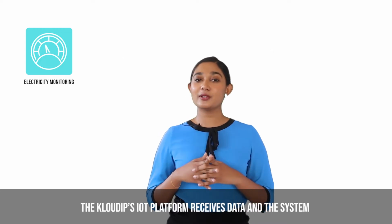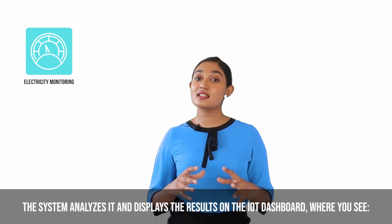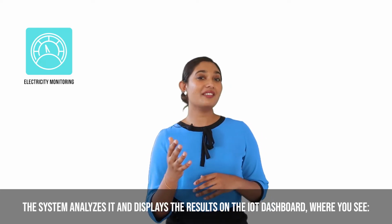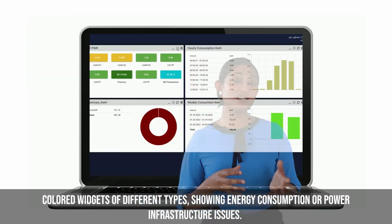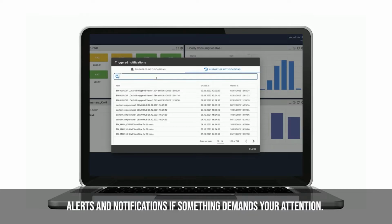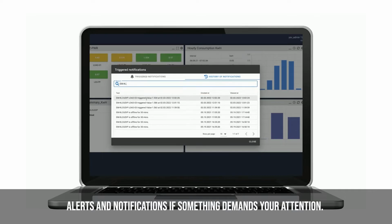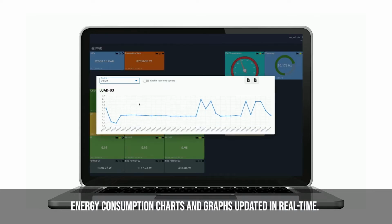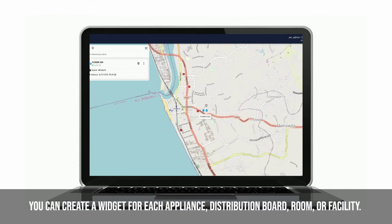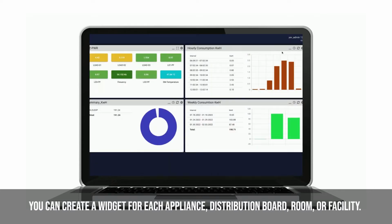The KLOUDIP IoT platform receives data, and the system analyzes it and displays the results on the IoT dashboard, where you can see colored widgets of different types showing energy consumption or power infrastructure issues, alerts and notifications if something demands your attention. Energy consumption charts and graphs updated in real time. Maps to see where the emergencies occur. You can create a widget for each appliance, distribution board, room or facility.